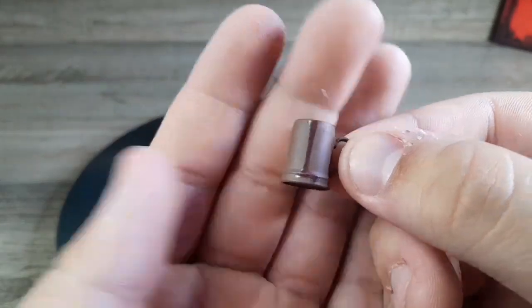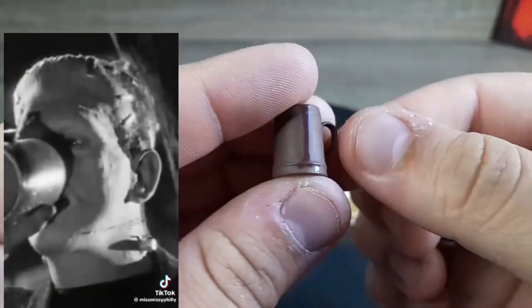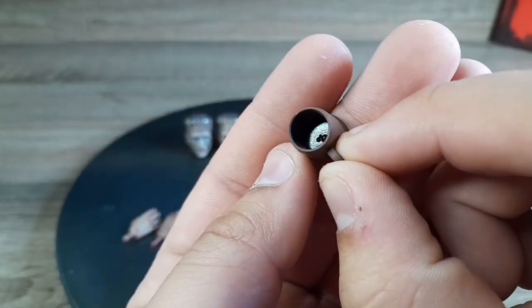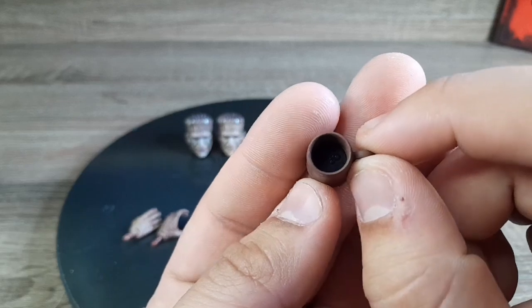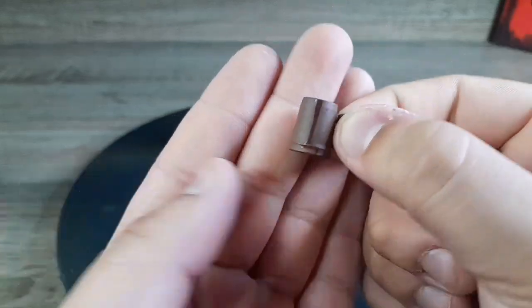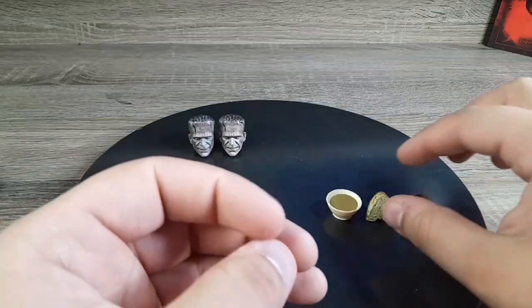But he does come with the cup, which I really do like. It's very, very simple. It just has this brown look to it. The sculpt work is very, very nice, and I do like the drip of the liquid running down the cup there. You can see a little bit of something else in there with some bubbles, which I think is really cool that they added. But yeah, that's the drink that he drinks.